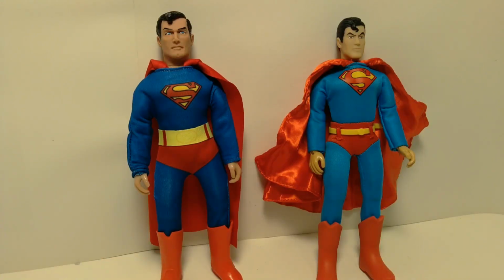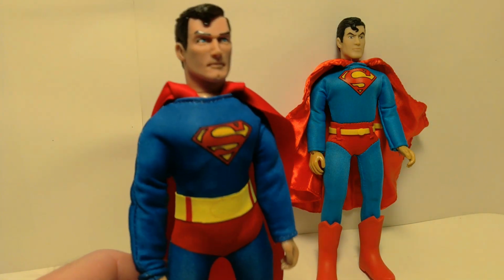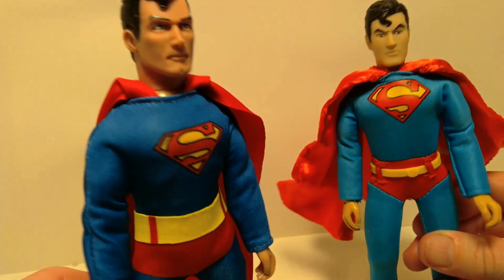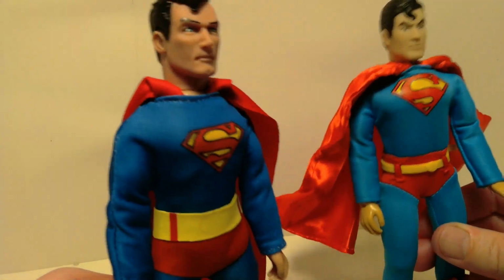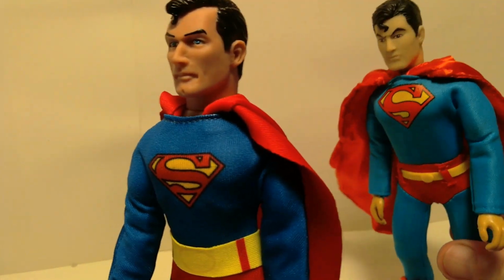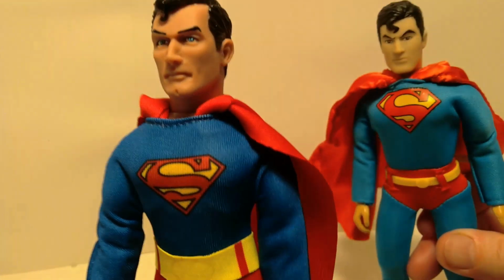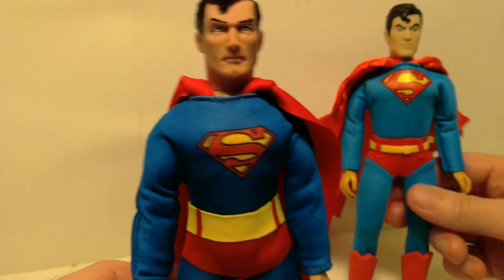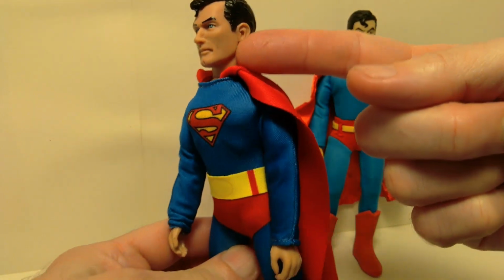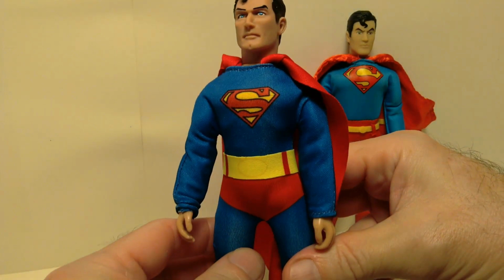So now we have these two Superman figures out of the package. And looking at them, you can see the Mego version. I love the head sculpt on this. I just think it is far superior to the Figures Toy Company version. Although I would say Figures Toy Company had produced several different versions of Superman, and one of them was actually reminiscent of the original Mego design. And this was the newer resculpt, and it actually is an upgrade from that earlier version. But in terms of overall look of the character, I think Mego nails it with this head sculpt. I think it's way more detailed and just more dramatic.